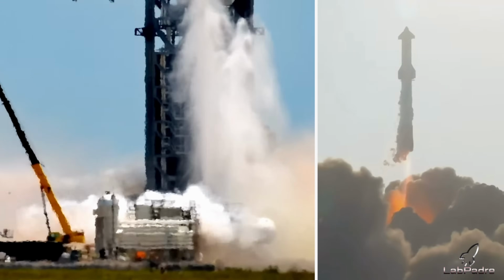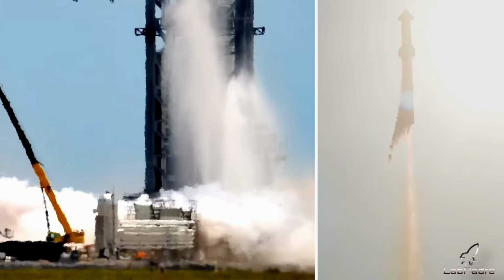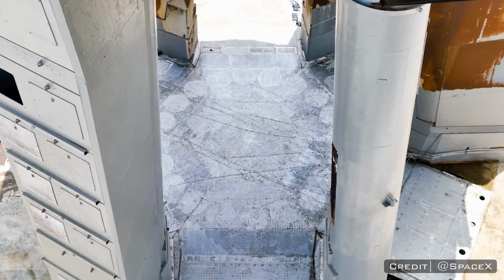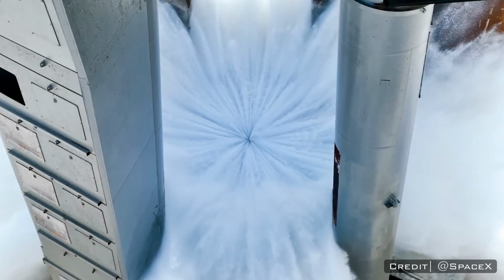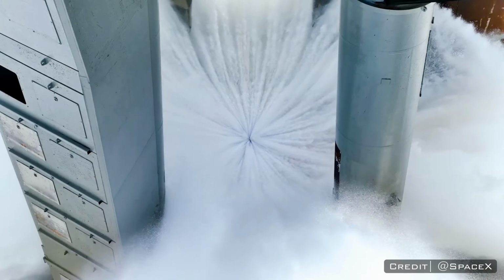Since we are expecting the startup sequence to be much faster next time around, I've increased the speed of this footage by 25%. Alright, now that we can see how the timing of all these different events line up, let's look at the incredible view from above which was shared by SpaceX. I'm really grateful that they provided this angle from the drone camera because it allows us to see some details that we would otherwise not have noticed.